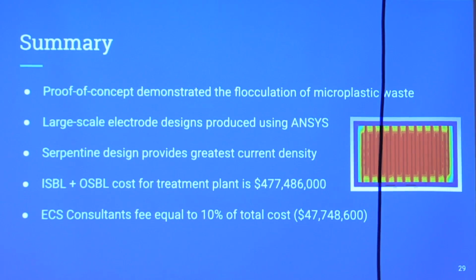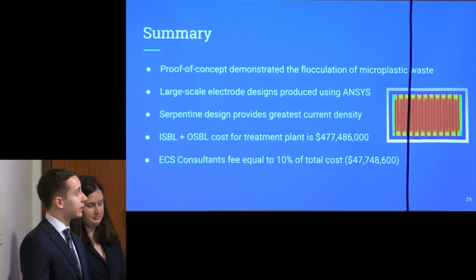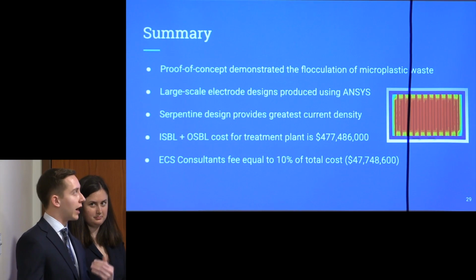So after all of those numbers, a quick recap would be helpful. What we wanted to drive home is that our proof of concept experiments did not fully show that we could remove the microplastics, but they did show that we could flocculate them. And if we had the correct materials, with a higher budget, we could remove the microplastics effectively.